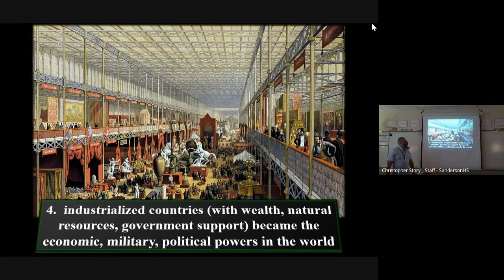Industrialized countries with wealth, natural resources, and government support became the economic, military, and political powers in the world. Those three, that's sort of like the superpower pyramid. Those are like the three legs. You have to have resources, and that's natural resources. You have to have capital as a country, wealth that you can invest into your industries, and you have to have a government willing to invest that capital into innovation, into technology, into those things. And if you don't have those, it's very difficult to be a world power.